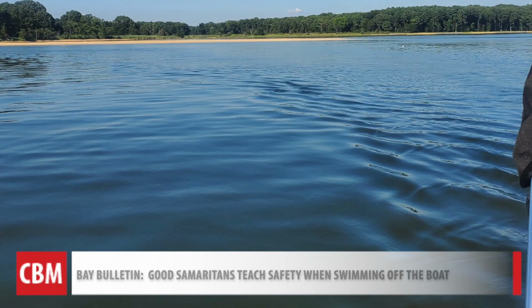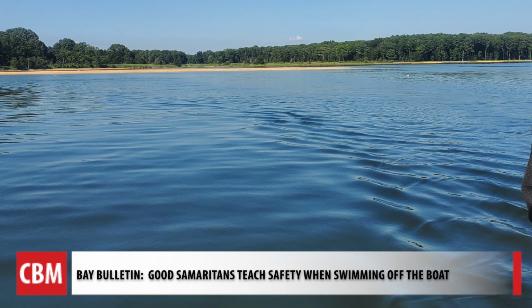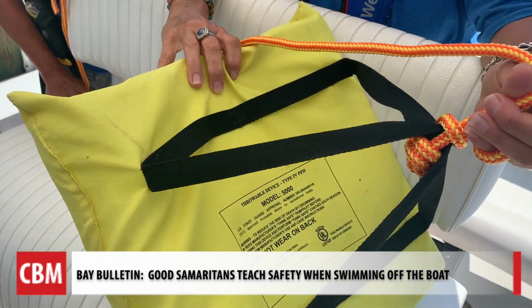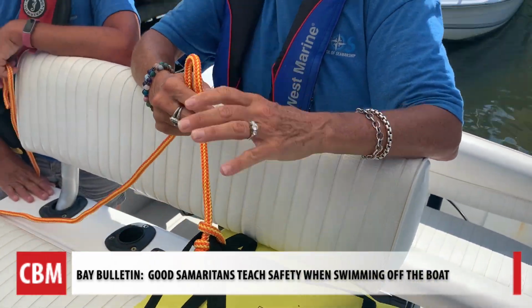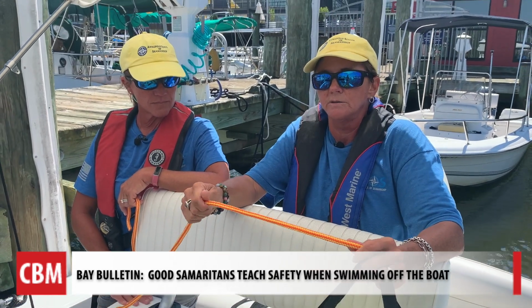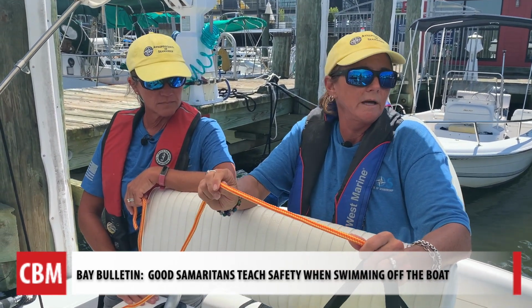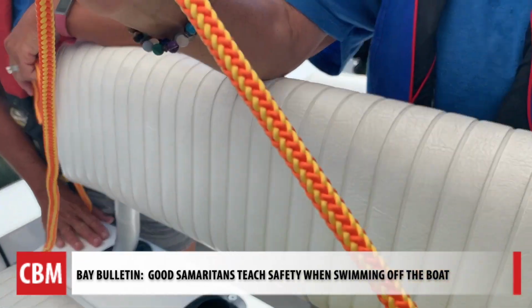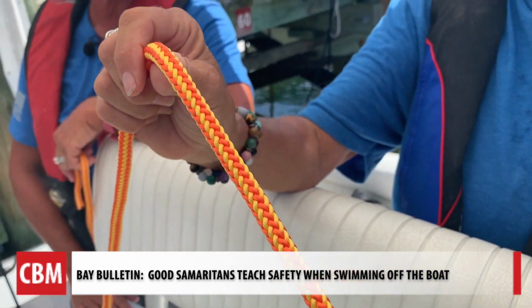Well, I think the current probably caused the exhaustion. Swimming in the Potomac River can be tricky with strong currents. Seat cushion. That's why they teach to keep a throwable flotation handy. We have a line attached here that is a floatable polypropylene line so that you can see it in the water, that if they don't actually catch the throwable, they can grab onto the line and pull it close to them.